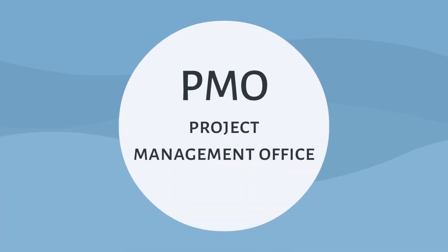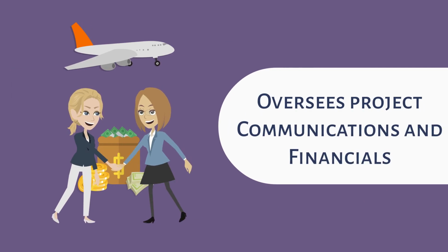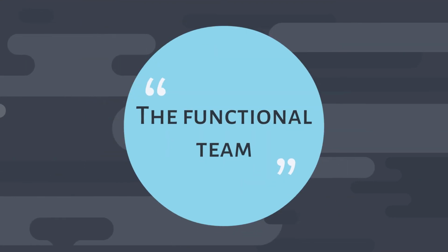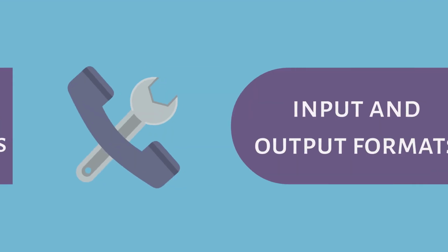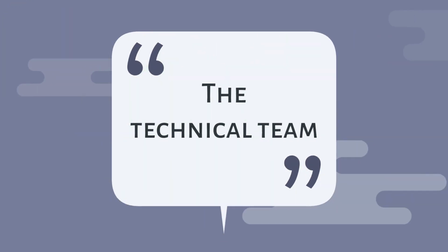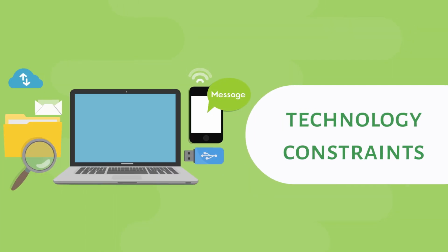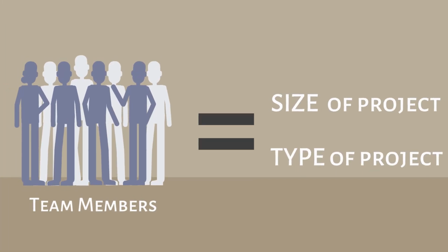The PMO, or Project Management Office, manages the project documents, oversees project communications and financials, and monitors and reports on project progress. The functional team defines and designs the solution together with the users. They create the functional testing protocols and build the input and output formats for the technical team. The technical team builds the infrastructure and tools needed to build the product, defines the technology constraints, and develops the product and executes the technical testing. The number of each of these team members is dependent on the size and type of the project.